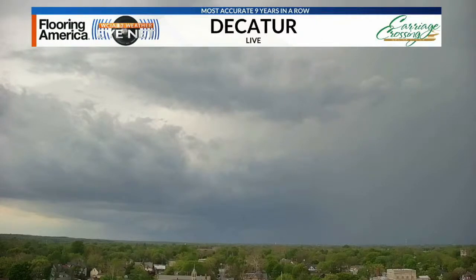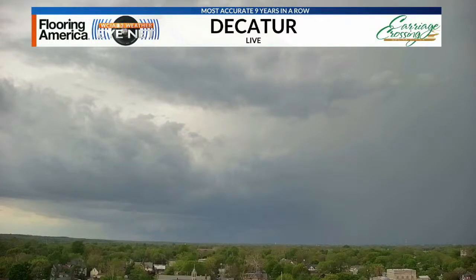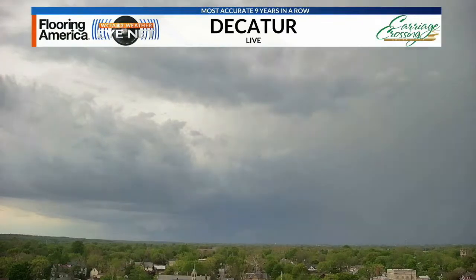Jack? We're going to keep it on the Decatur camera for a few more minutes here. Jacob, if you get a moment to potentially back me up, does that look like a wall cloud or maybe even a shelf cloud at the bottom of it? Jack, looking at that, my thought is that what we're seeing is perhaps that circulation. I'm going to zoom in on that. Yeah, that may actually be a funnel cloud right there.